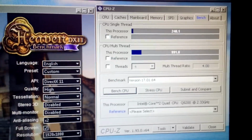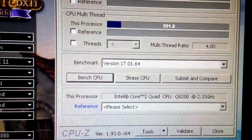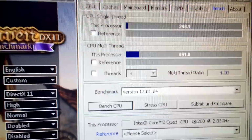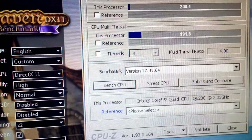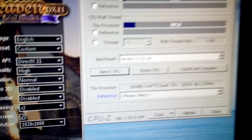The processor, the Core2Quad 8200, is overclocked from its 2.3 GHz base clock to 2.8 GHz. In the CPU single thread, we have 248.1, and for the multi-threaded application, pardon, we have 991.8.